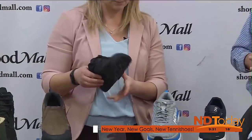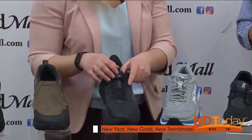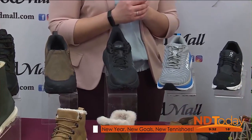It's got a little bit of a curve, so it kind of helps do the walking or running for you. And for as big as the shoe is, it's pretty light. Very, very lightweight. Hokas, if anybody's ever had them, they're just like a giant marshmallow on, so they're so soft. That's what I always like.